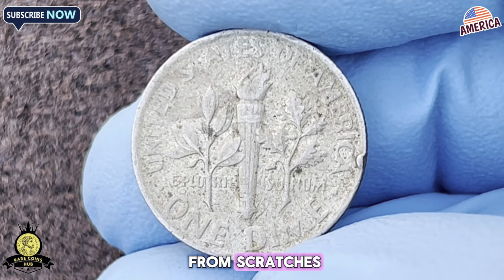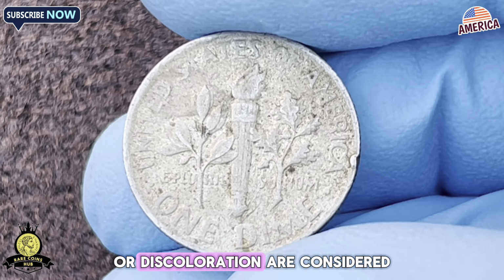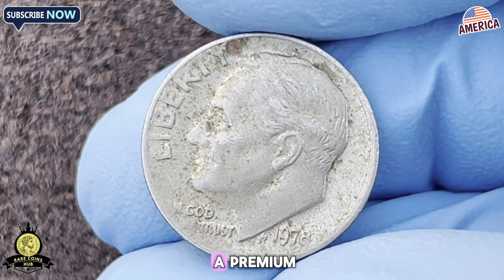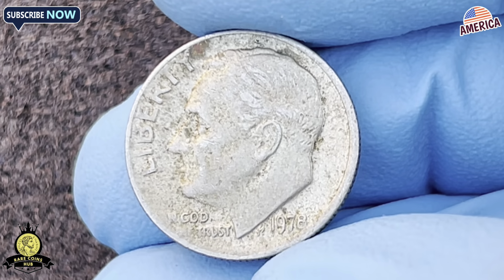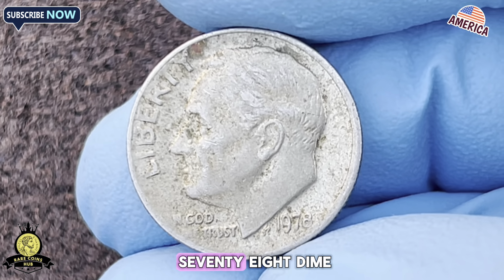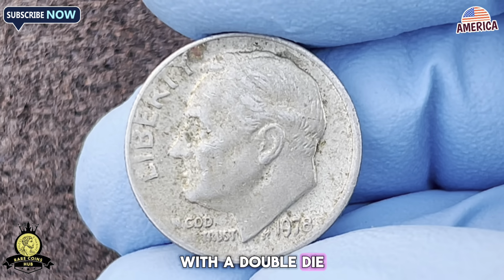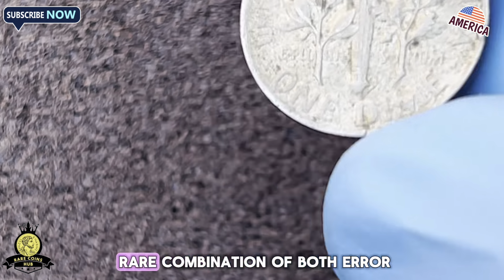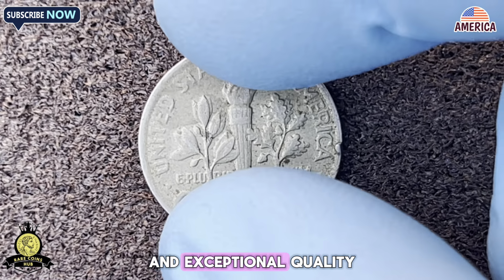Coins that are free from scratches, wear, or discoloration are considered to be in mint state, and these coins command a premium in the collector's market. A well-preserved 1978 dime with a double die error in mint condition is especially valuable, as it represents a rare combination of both error and exceptional quality.